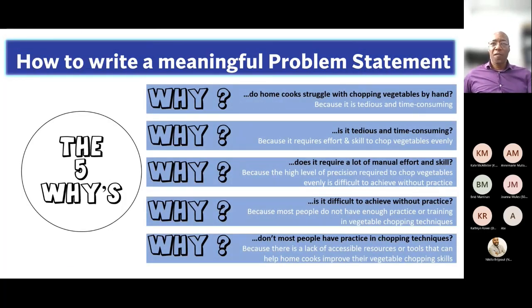Another effective strategy for problem solving and design thinking is the 5 Whys technique. Here's an example of the 5 Whys technique applied to the problem statement for the kitchen gadget, again mentioned earlier. By asking why 5 times, we were able to identify the root cause of the problem and develop a solution to address it.